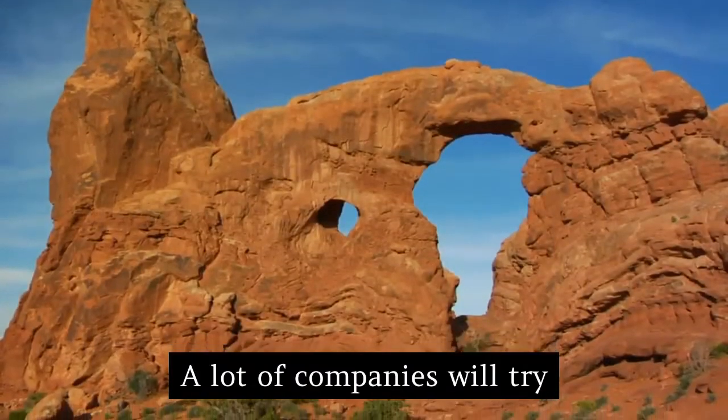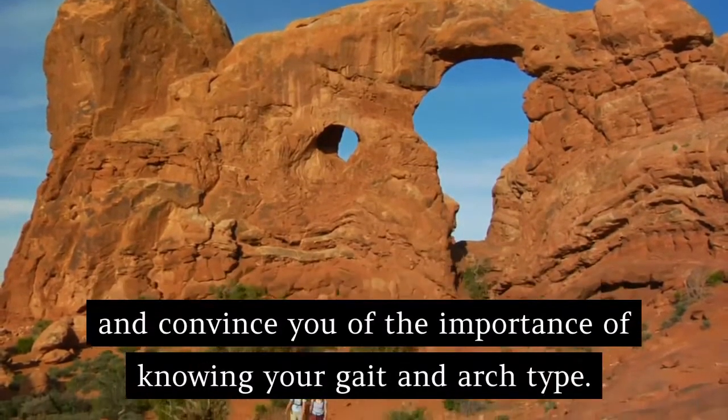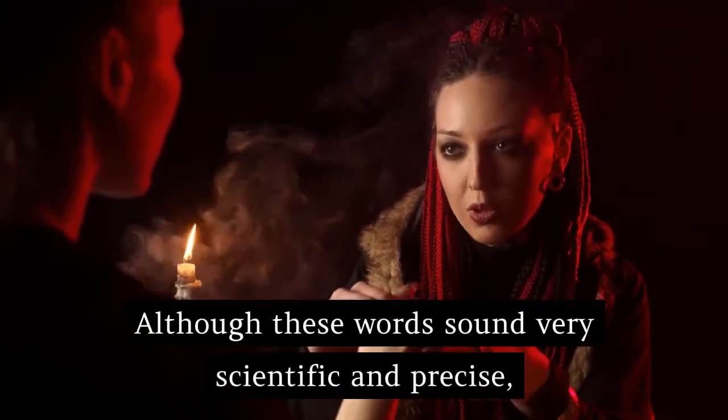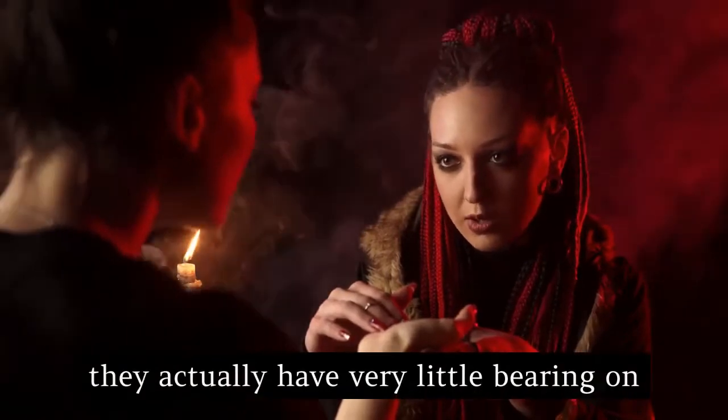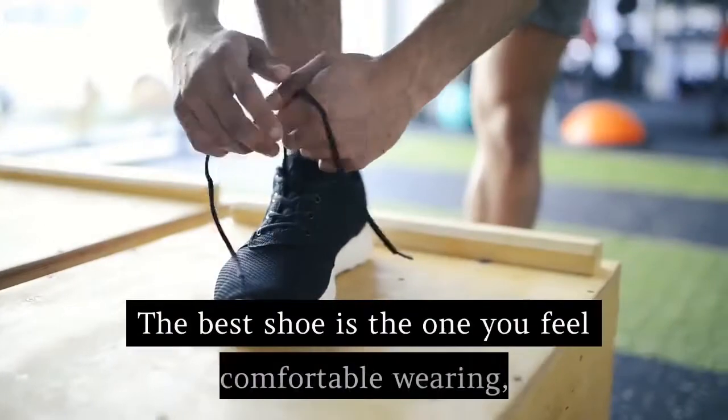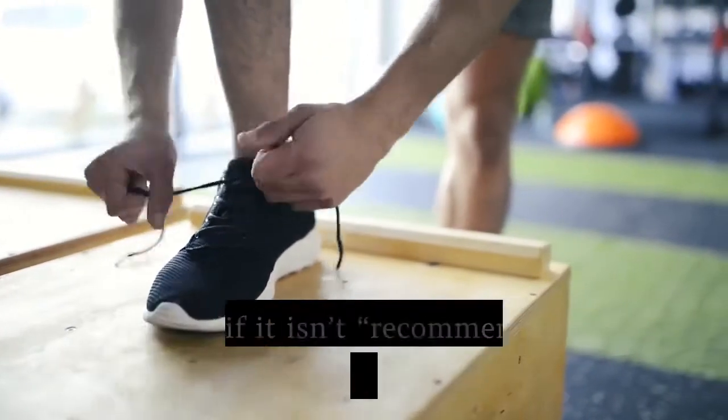A lot of companies will try and convince you of the importance of knowing your gait and arch type. Although these words sound very scientific and precise, they actually have very little bearing on predicting what kind of shoe is best for you. The best shoe is the one you feel comfortable wearing, even if it isn't recommended for your foot type.